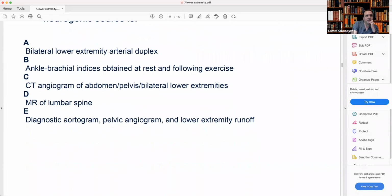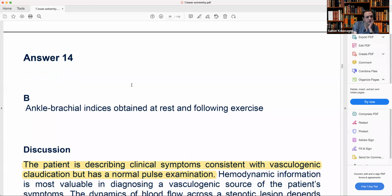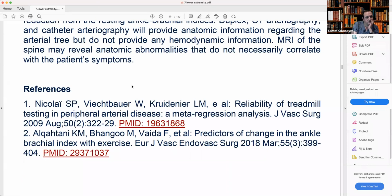Let me see if anybody else here with us wants to. No, I think Muhammad, I have to go back to you. Okay, Muhammad. Yes. Let's go back to question 15.